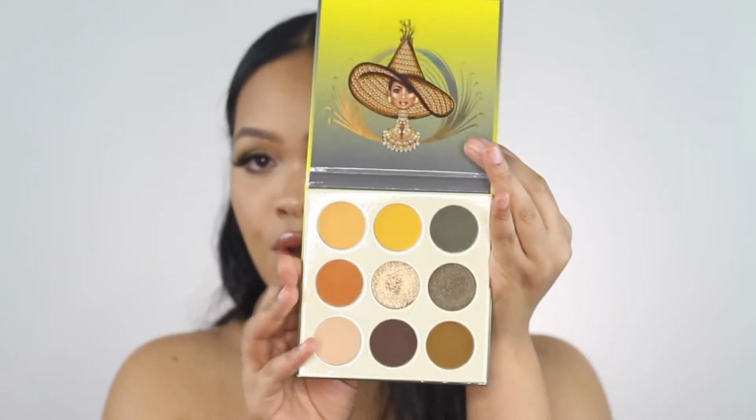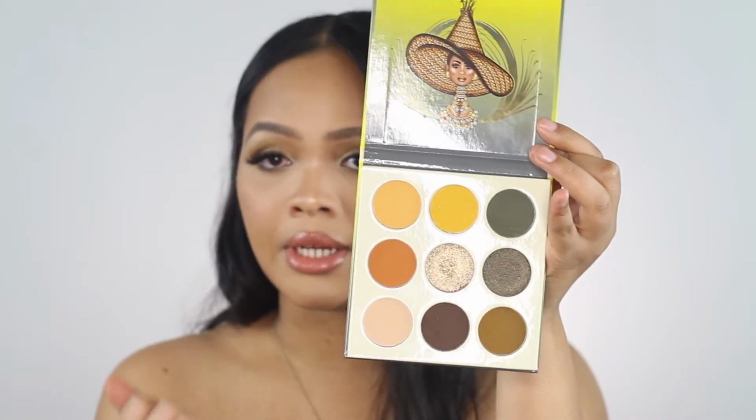Today we are going to be getting into a green look. I don't know where I really got it from, but I was really inspired to pop out and do some color, and I am using this Juvia's Place palette today, the Nomad palette. There's some really pretty colors. This is me stepping out of the box and continuing to do different colors, and it actually turned out really cute. I really love it.